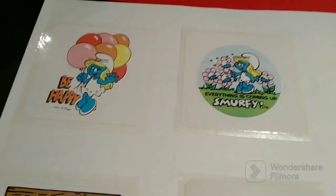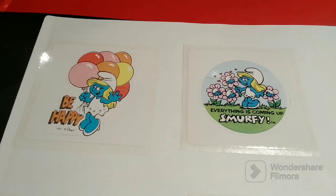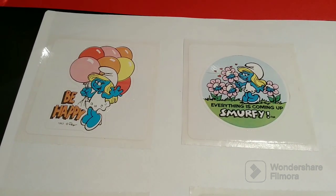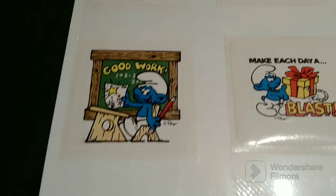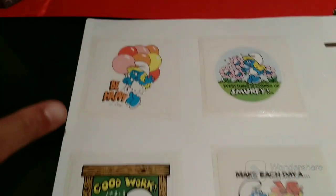Here's some Smurf stickers I got. I have some puffy Smurfs on the way. We're going to do a video of vintage puffy stickers, unused. But for now, these are kind of stickers that I think teachers were giving out. Why would I say that? And this one also says good work. Exactly. And this one also says be happy.